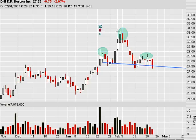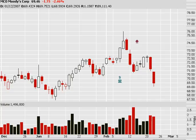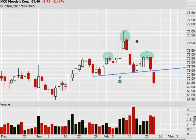Another Head & Shoulders, MCO. So again, we're seeing a couple reversals going on. This one on Moody's Corporation. Let's go first shoulder, head, second shoulder, and let's top that off with a neckline, which it broke through today on really good volume. I like the volume as it's been breaking through that neckline.